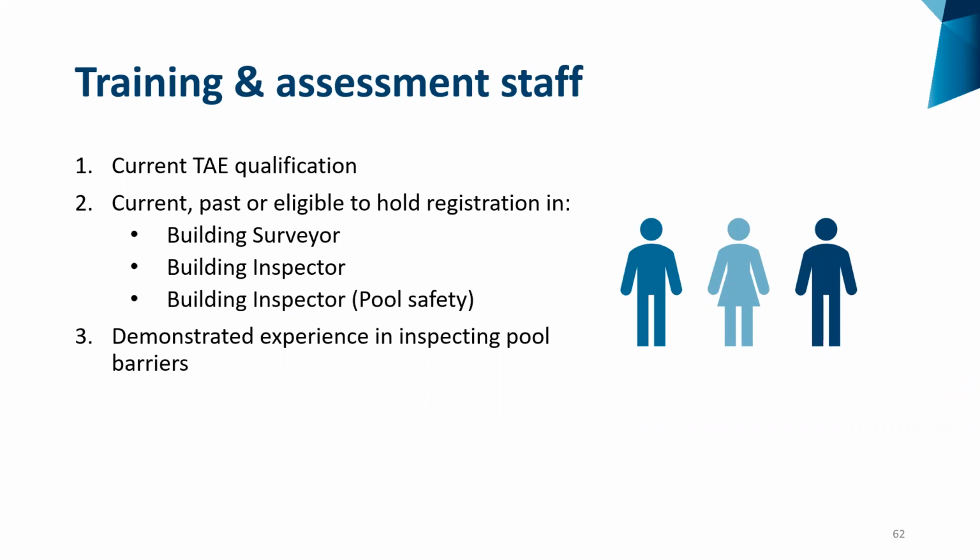They must be currently registered, or be eligible to hold registration, as a building surveyor, building inspector, or building inspector pool safety. So David, provided that your trainers meet the requirements so that they would be equivalent to a building inspector pool safety, that's fine. We know some RTOs have people who are building inspectors and building surveyors, so they'll meet those requirements, and others will have staff who would be eligible to apply. And they must have demonstrated experience in inspecting pool barriers. So if you have staff who have done inspections in New South Wales or Queensland, they are likely to be eligible as well. They may not meet full eligibility, but we will certainly take that into account on a case-by-case basis.